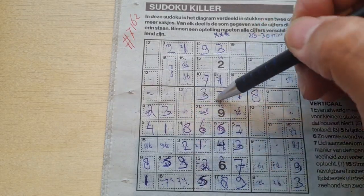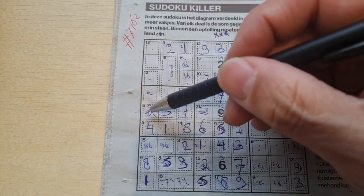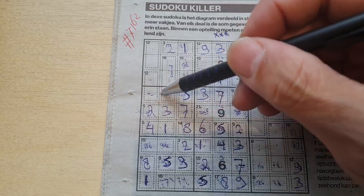Combination 5 and a 7. We have a 7 in this row, no 7 there. 7 should be here, 5 goes there, so 2 numbers left: 1, 2, 3, 4, 5, 6 and an 8.